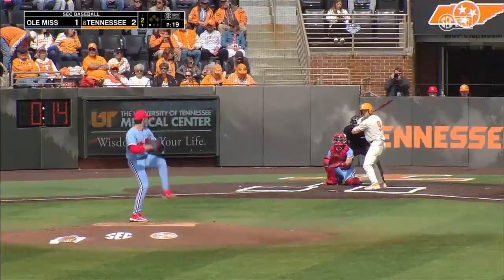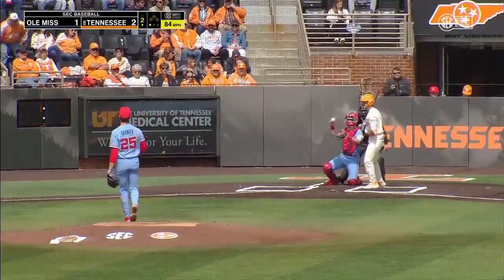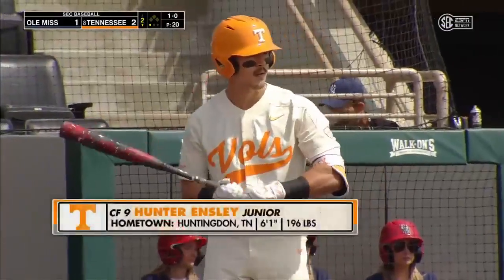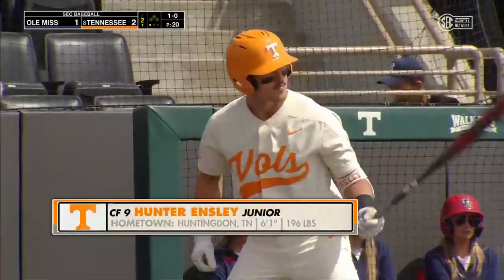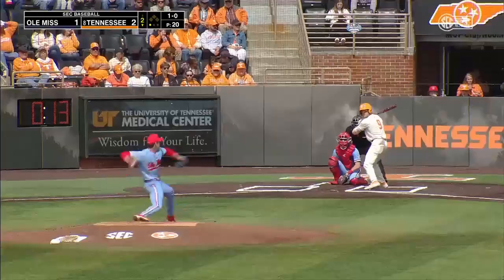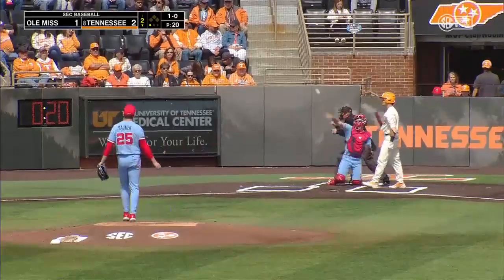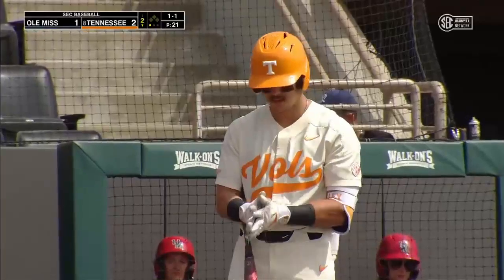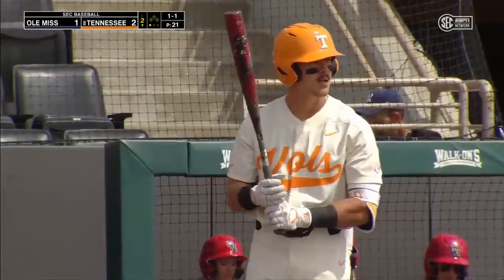Hunter Ensley now had a great day at the plate yesterday. He takes up and in. Redshirt junior from Huntington, Tennessee, who yesterday was 2 for 4. A 2-run blast in the 2nd, a double in the 9th. That double in the 9th, by the way, was with 2 strikes and 2 outs, kept Tennessee alive. They actually brought the possible tying run to the plate because of his rally.